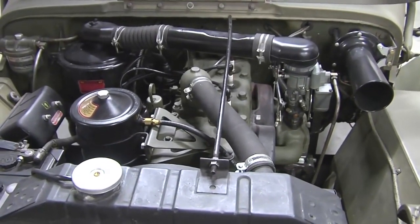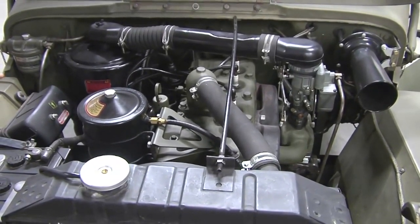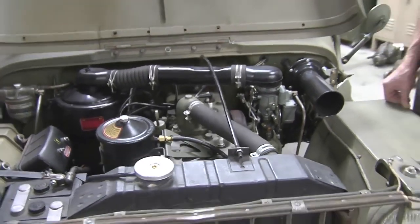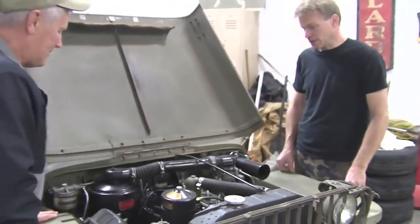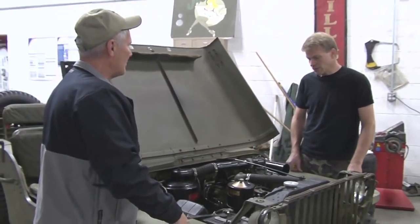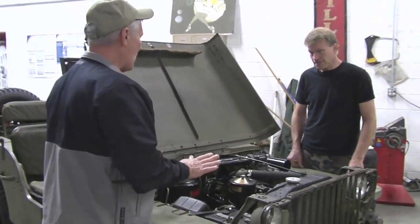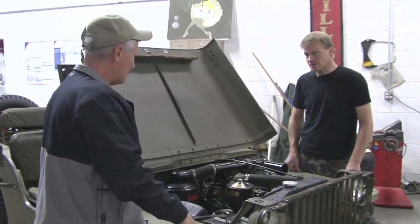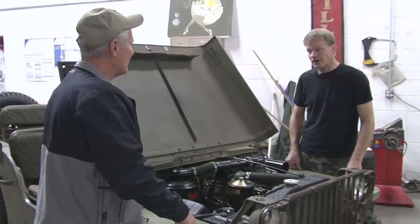Like I said, I bought it in '77. I finished it my senior year in high school. That was '81. And that's when I first showed it. Actually, I showed it in '80 and then I showed it in '81. Exact frame-off restoration, every nut, every bolt. I mean, there again, this was my first experience in a proper down-to-bare-nothing frame.